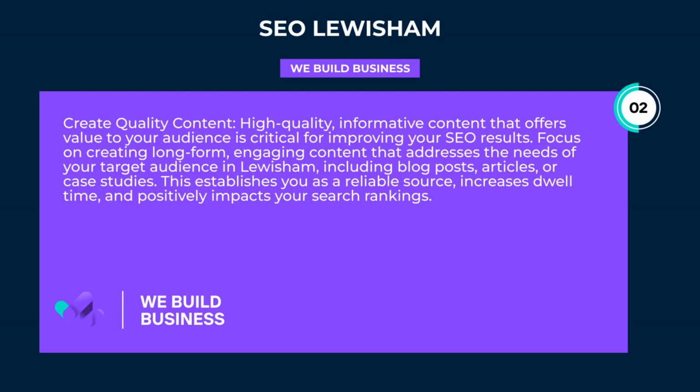Create quality content. High quality, informative content that offers value to your audience is critical for improving your SEO results. Focus on creating long-form, engaging content that addresses the needs of your target audience in Lewisham, including blog posts, articles, or case studies. This establishes you as a reliable source, increases dwell time, and positively impacts your search rankings.